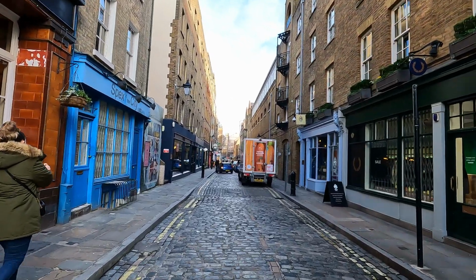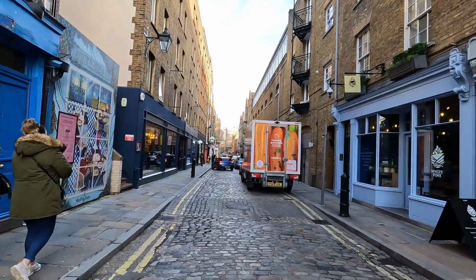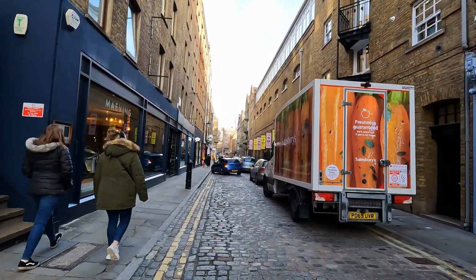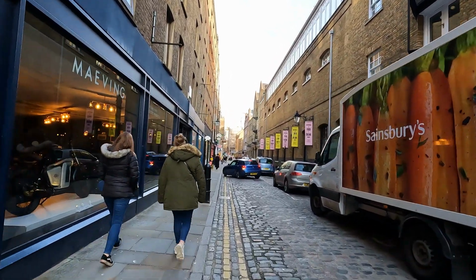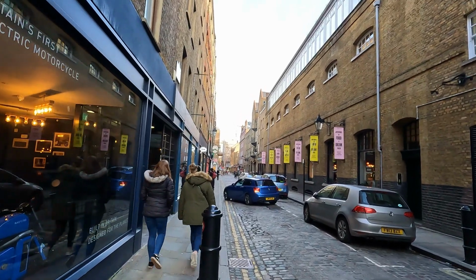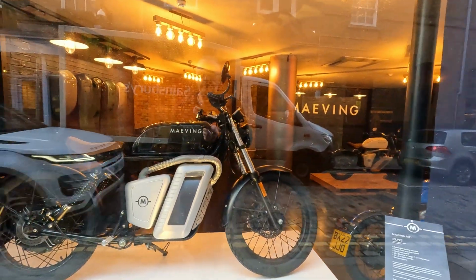Not going to spend hours today going around loads of side streets, but just give you an example of what you can expect when you come to London. If you're here for a few days or just a day, just take some time and have a look around.